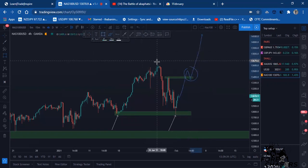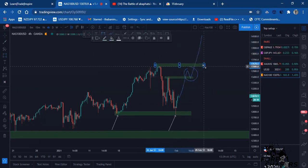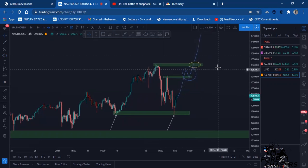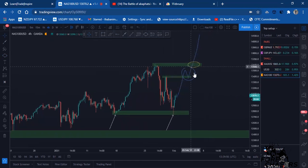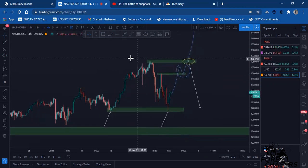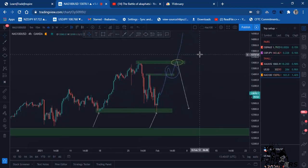Not forgetting this important level of resistance that has been formed here, because this is an important area we pay attention to. So we're just going to see how the market gets into these areas. Then that's when we're going to be looking to scale in, adding more position into our trade, or we're going to be looking to close if the market respects these areas and possibly comes back to the downside. So this is an overview of Nasdaq for a weekly market direction.